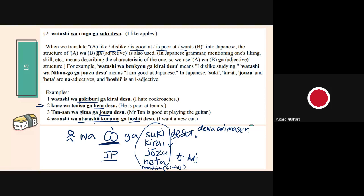Let me ask the class. Okay, hoshi is one. How to say I want a big house? You can tap out if you want and try also. Everyone can think about it. Okay, watashi wa, a big house. It'll be something like oki uchi. So oki uchi ga hoshi desu.